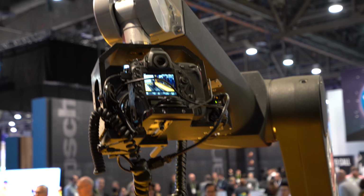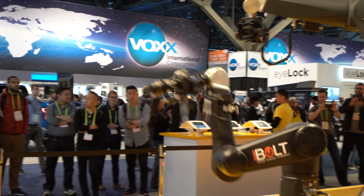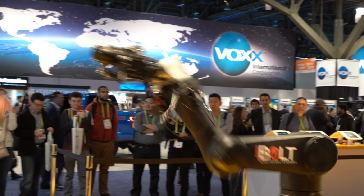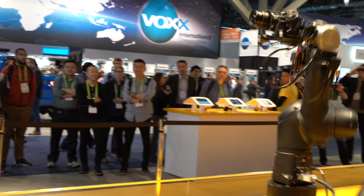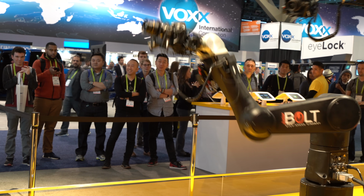It's essentially a robot arm that's computer controlled that you can program camera moves into, and you can do all kinds of crazy, fast moving, super steady stuff that human hands could never do with a camera of this weight. So it was giving me all kinds of ideas for tech videos, but I'll just leave it at that.